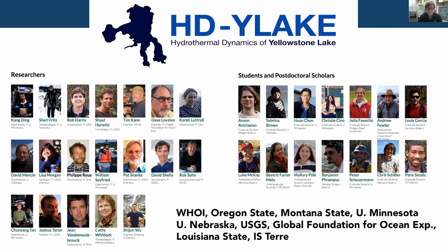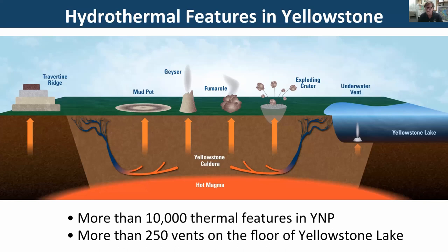So I just want to give a brief background on the thermal features in Yellowstone in general to give you a sense of why it's so important to study the ones in the lake. I hope many or most of you have been to the park, and if you haven't, get there as fast as you can. It's one of the most spectacular landscapes anywhere on Earth. And one of the things that makes it so spectacular is the wide variety and incredible quantity of thermal features that you see when you go through the park.